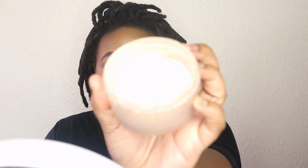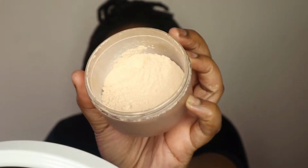So for powder, I really like the Patrick Starr MAC powder. I'm literally almost out of this. You guys know this is my holy grail. I love this powder. It's the perfect translucent shade. I saw some people complain saying that they don't really like it because it does have some pink tones to it. But once you put it on, I feel like it goes away.